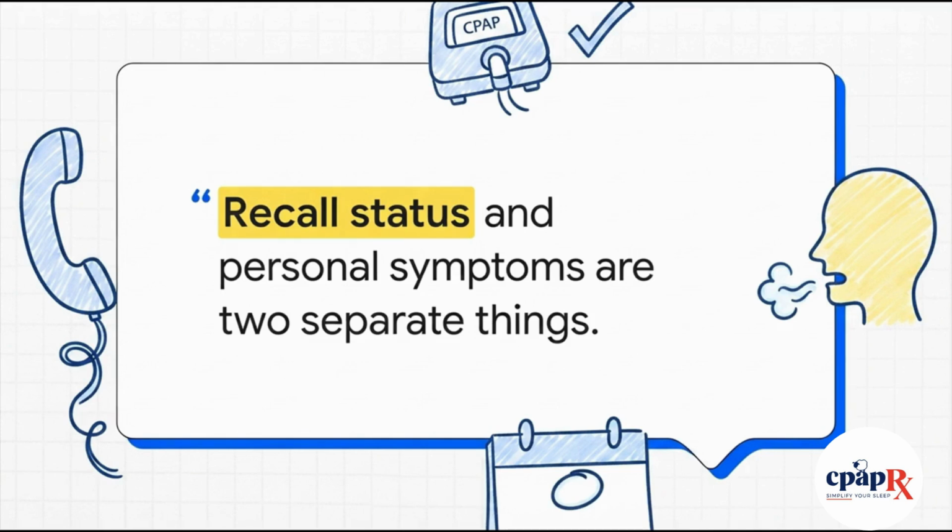Please, don't wait on this. Take control of your health, check your machine, and make sure your sleep is as safe as it is restful. Thanks so much for joining us for this explainer.